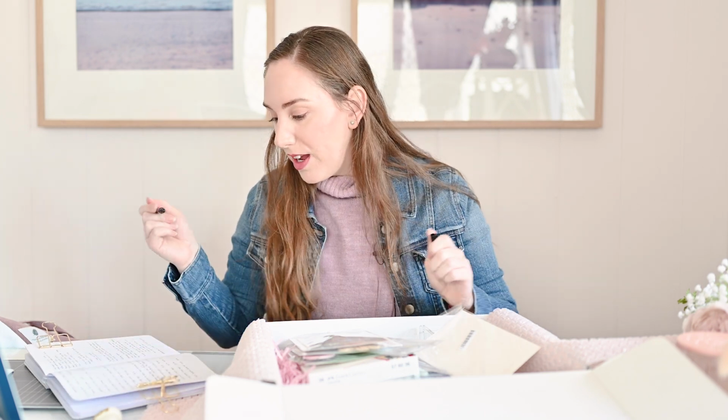Good for keeping stuff together, good for collating notes that are maybe loose, good for holding your book open if it's the kind of book that wants to spring up. And it only cost, where are we? $1.